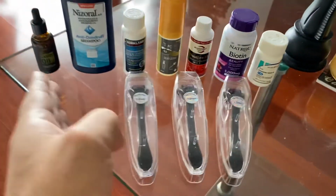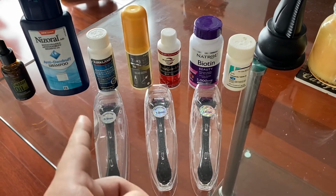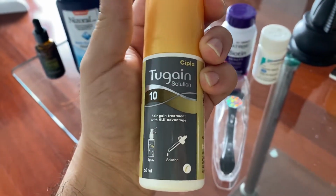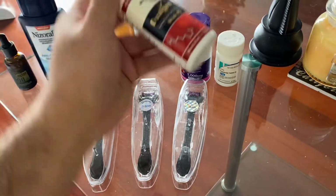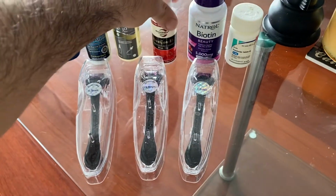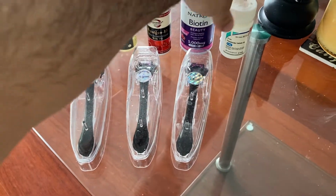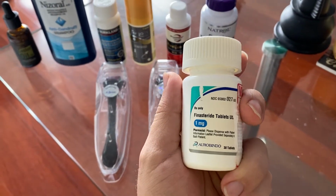Okay, so I got the castor oil, I got Nizoral shampoo, I got minoxidil 5%, minoxidil 10%. And I use a spray bottle for all of these. I also got minoxidil 15%. Daily vitamin of biotin, 5,000 micrograms. And the key ingredient is I use finasteride.